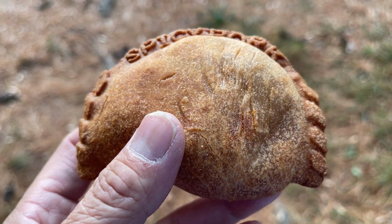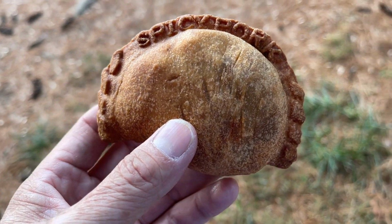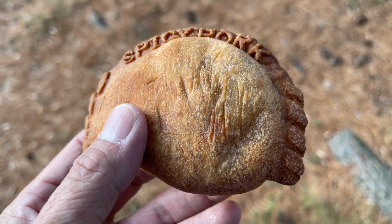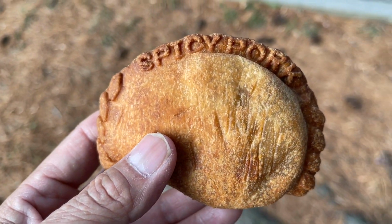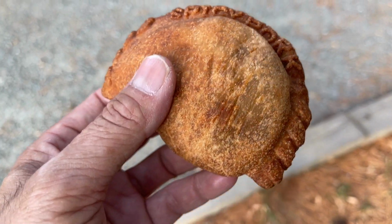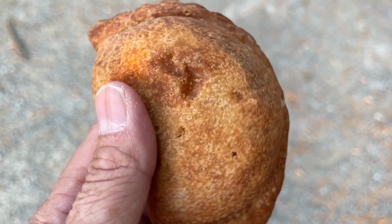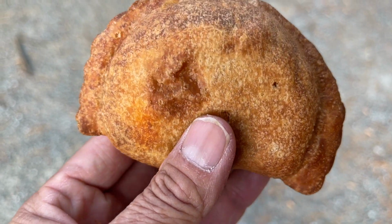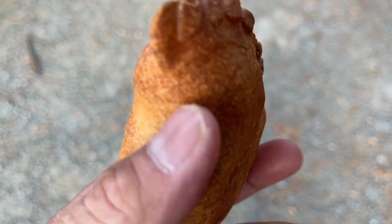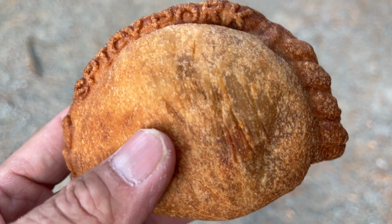Okay, the next empanada is the spicy pork. And you can get this not spicy, I believe, and the chicken not spicy too. But I went with the spicy because I thought that would be more flavorful. Anyway, it has the same shell, and again, the name of the empanada is nicely spelled out on the crimped edge, which is really helpful. And this one is plump as well, just like the other ones.